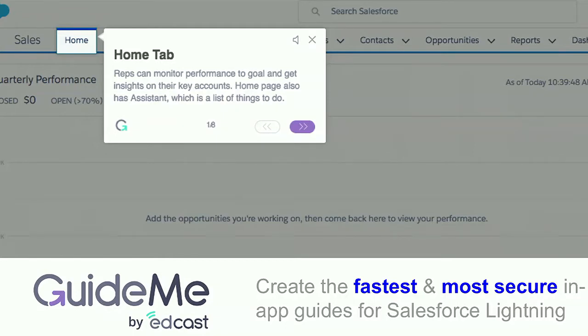For those of you who don't know who Edcast is, we're a cloud-based learning system. Basically, it's a knowledge cloud. It's using AI to really drive relevance and education to the individual user in something we call a learning experience platform. Today, we're going to be talking quite a bit about a product that we've created called GuideMe.